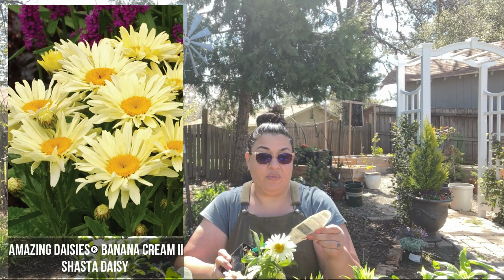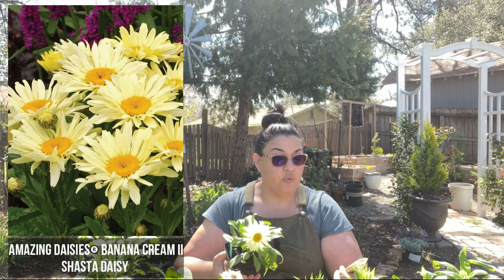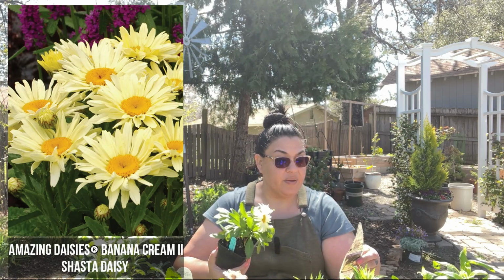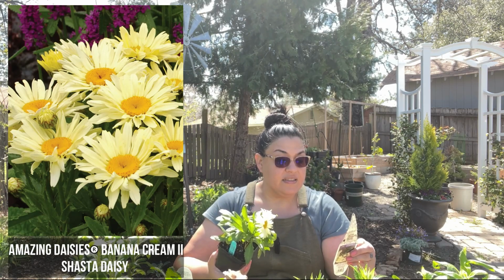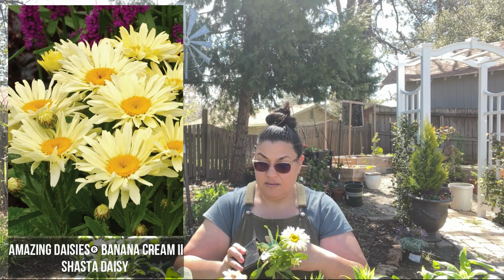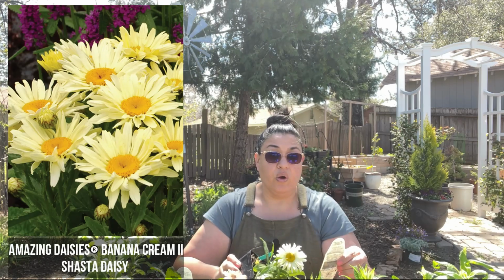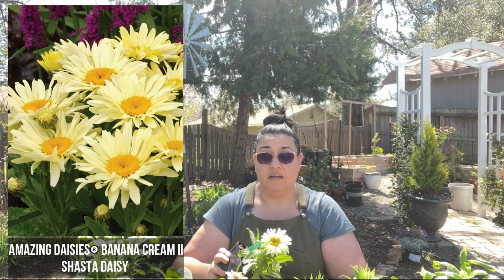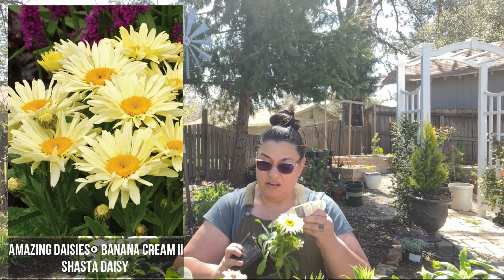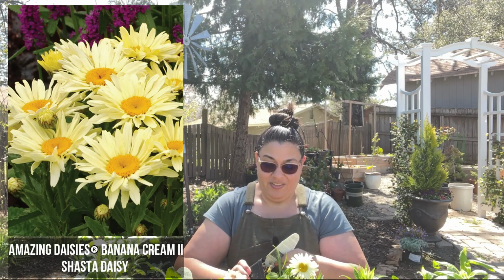And this is another one that has been on my wish list for a little while. These go in full sun, and they grow 20 to 24 inches tall and wide. The thing I like about Proven Winners is that their flowers grow profusely. If they're happy where they are, you get so many blooms on your plants that it's just so worth it.